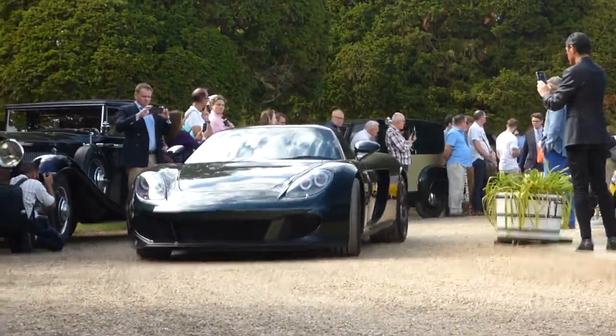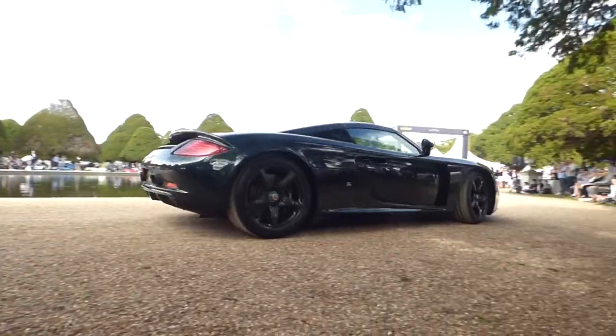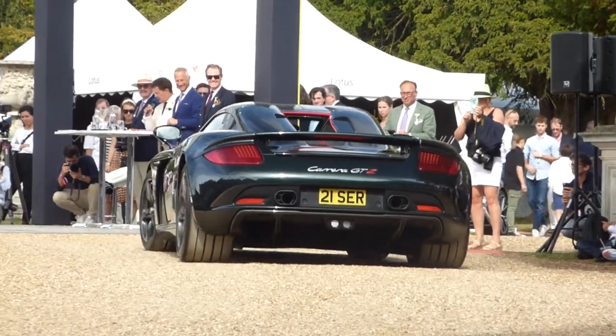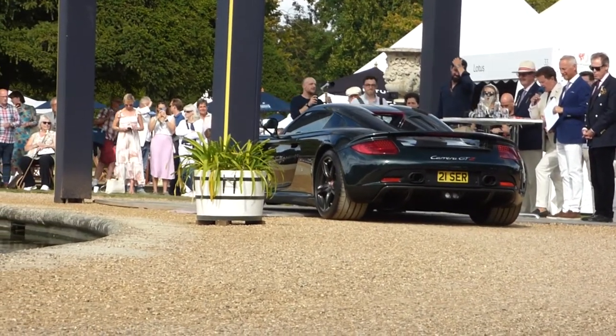in third place we have the 2005 Porsche Carrera GT Zagato, presented by Guy Sizer. The 2005 Porsche Carrera GT Zagato, with its dry sump 5.7 litre naturally aspirated V10, originally developed for Footwork Formula 1, carbon fibre monocoque, lightweight magnesium wheels.